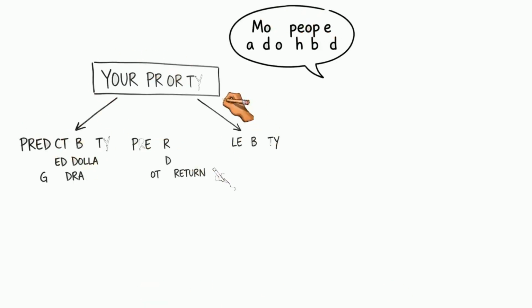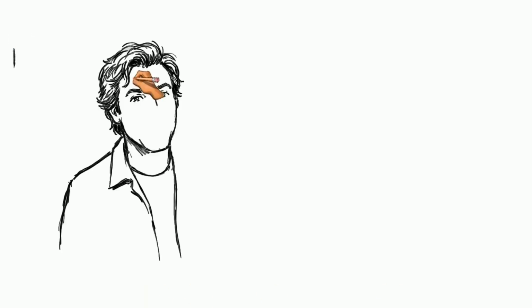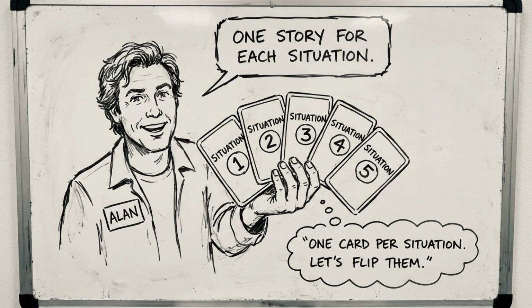Which method is best? It depends on your priorities. If income predictability matters most, use the fixed dollar method with guardrails. If portfolio preservation matters most, use fixed percentage or total return. If flexibility is your preference, use dynamic linking. Most retirees end up using a hybrid, a target dollar amount with explicit rules for when to adjust up or down. Let me show you these 5 situations through 5 brief, real-world examples, one for each situation covered today.